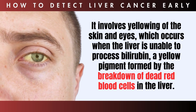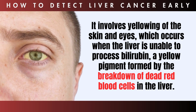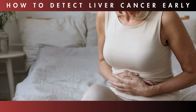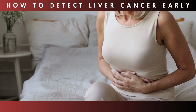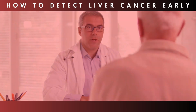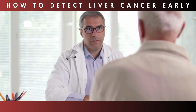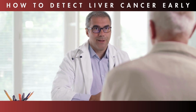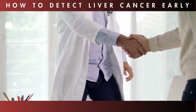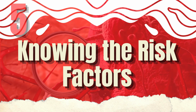It involves yellowing of the skin and eyes, which occurs when the liver is unable to process bilirubin, a yellow pigment formed by the breakdown of dead red blood cells in the liver. It's important to remember that while these symptoms can be associated with liver cancer, they can also be related to other health conditions. However, this doesn't mean they should be ignored. If you notice any of these signs, especially if they persist, it's essential to consult with a healthcare professional for a proper diagnosis.